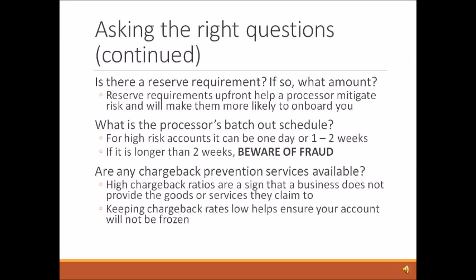What's the processor's batch out schedule? For high-risk accounts, it can be anywhere from 1 day to 2 weeks. But if it's longer than 2 weeks, then you have to be careful and beware of potential fraud. There are some shady people out there who will try to onboard accounts, sign you up, hold your money for, say, maybe 3 weeks, and then simply disappear with all those reserves.